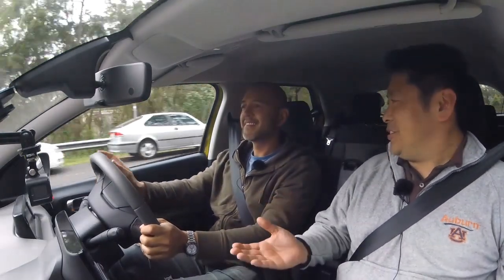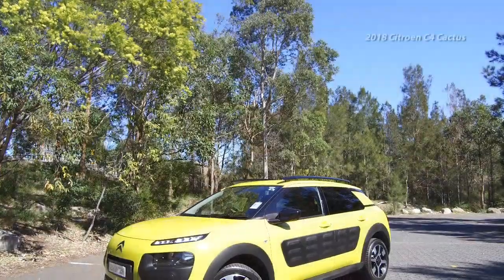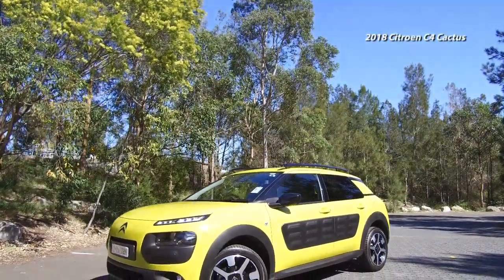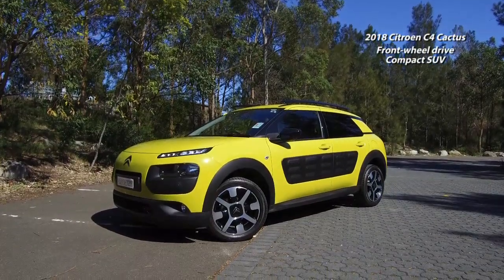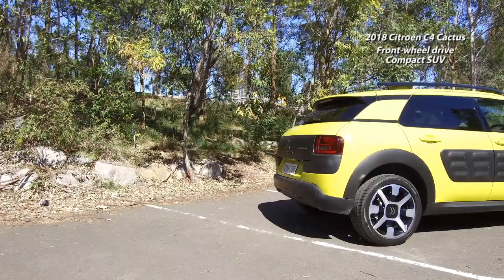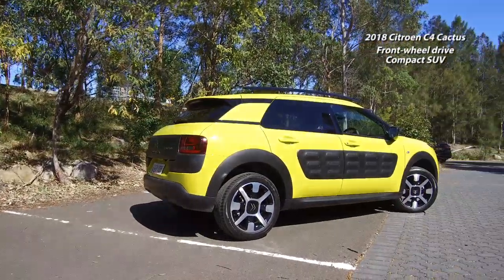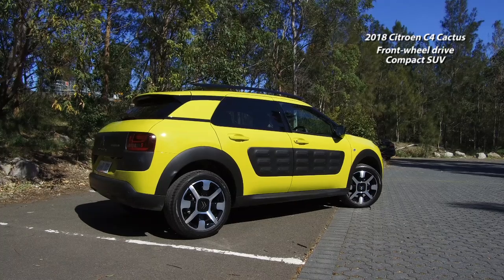So I thought today we'd bring down something pretty different. It's a Citroen for a start. They are pretty different in Australia, I guess, so it's a French car. And this car here is what they call the C4 Cactus, which is sort of a smallish hatchback semi-SUV thing. It's a little bit taller, off the ground. But having driven it for the week, it has got a lot of quirky features to it. That's a good word to describe it.